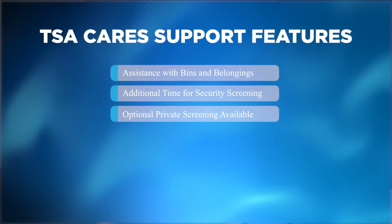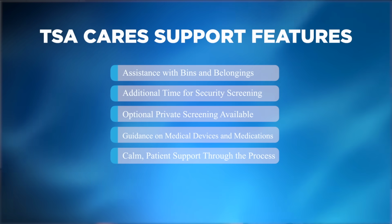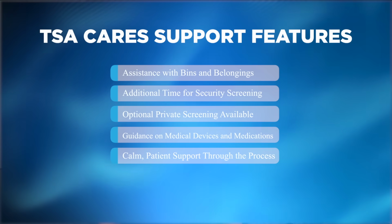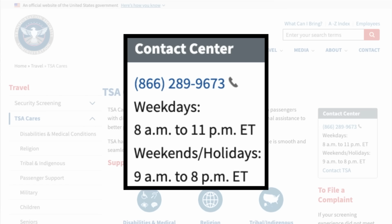The support that they offer includes physical assistance with bins and belongings, extra time to get through security, private screening if requested, help explaining medical devices or medications to officers, or even just simply being a calm and patient presence walking you through the process and making sure your questions and concerns are addressed. Just call the TSA Cares number and they'll connect you with a TSA Cares agent at your airport who will meet with you and personally guide you through the experience.